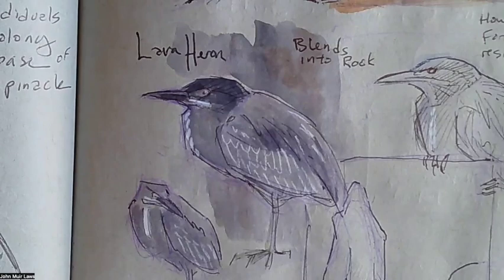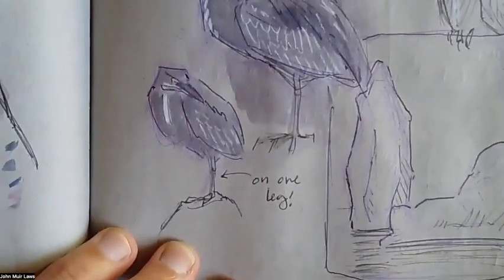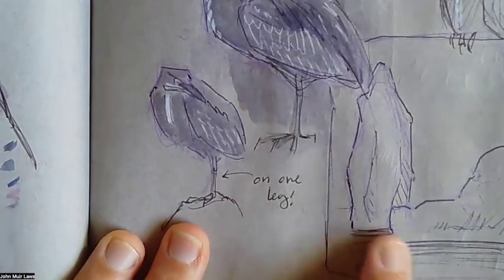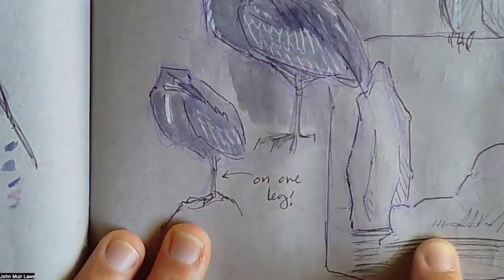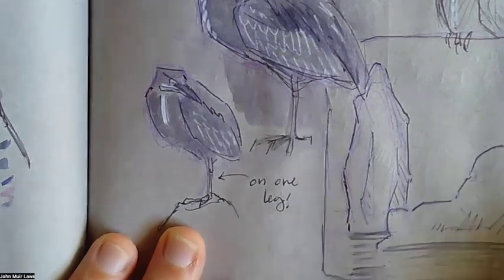Encountered a lava heron. And oh, look, here's another view of that spire. Every time you get a different view of that spire, the penguins were all hanging out right back here on the back side of that. So cool.